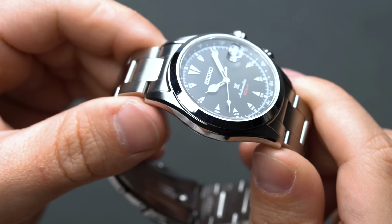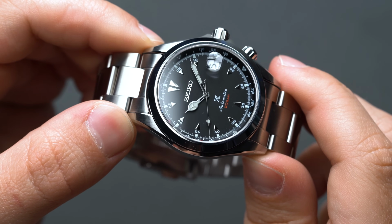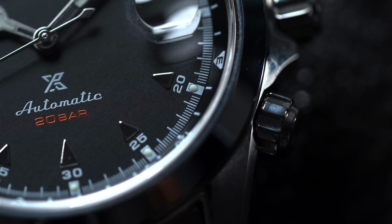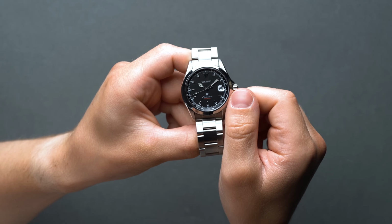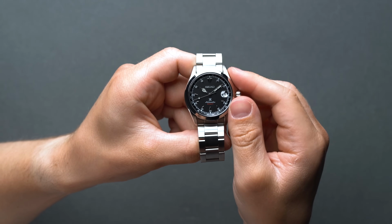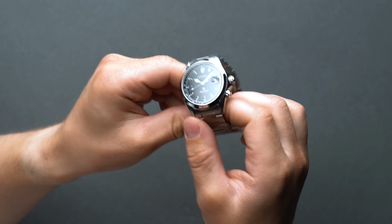Seiko's automatic 6R35 builds in a very solid movement for the price. The 6R35 is an upgrade to the 6R15 that served as the engine for previous Alpinist releases and has been used in the line since about 2019. It mainly sees the power reserve upgraded to 70 hours, which for a field watch is no small detail to miss, since these are still, at the end of the day, tool watches like a diver or a pilot's watch.